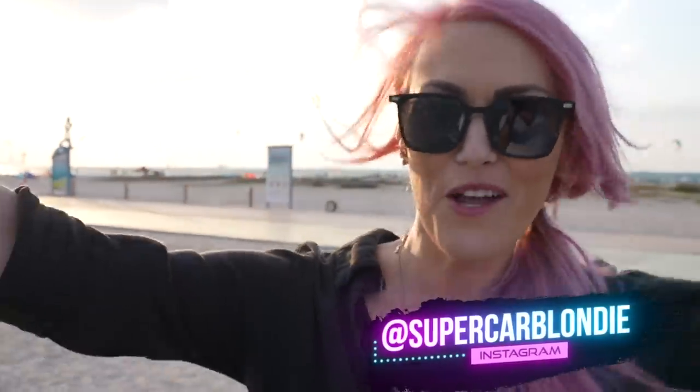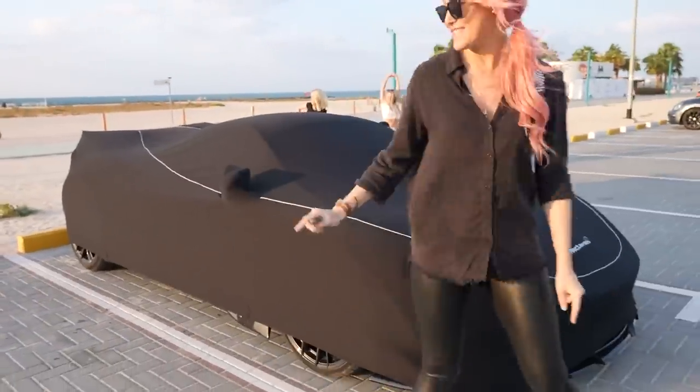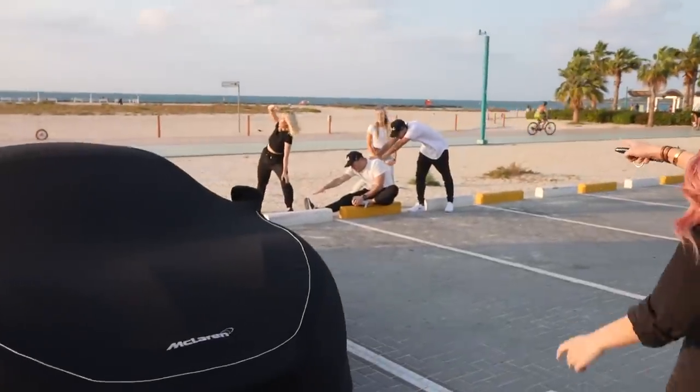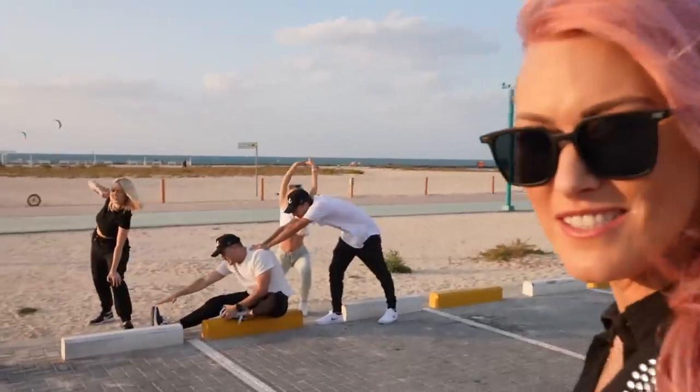What's up, guys? Supercar Blondie here, and today is the day. I'm actually revealing my brand new McLaren 720S. It's right here. It's just been delivered to me literally a couple of minutes ago, and I'm gonna surprise my team with it. I've got the biggest losers as a team.